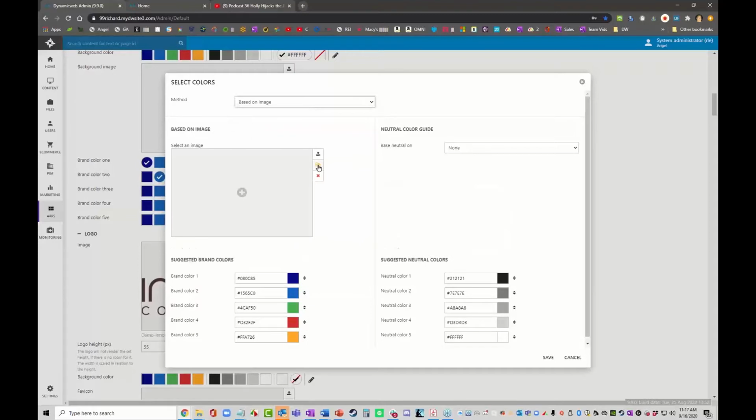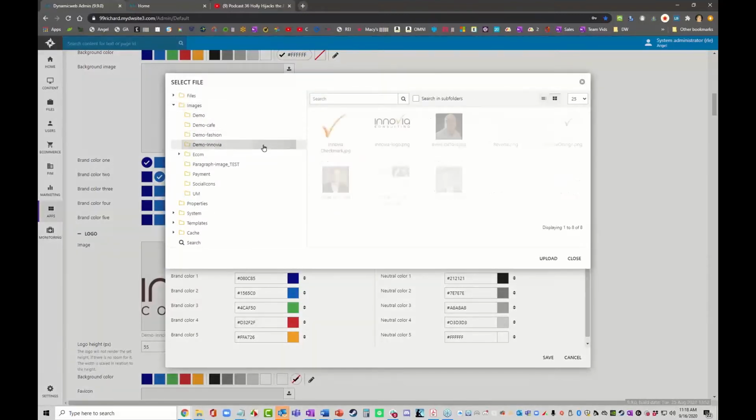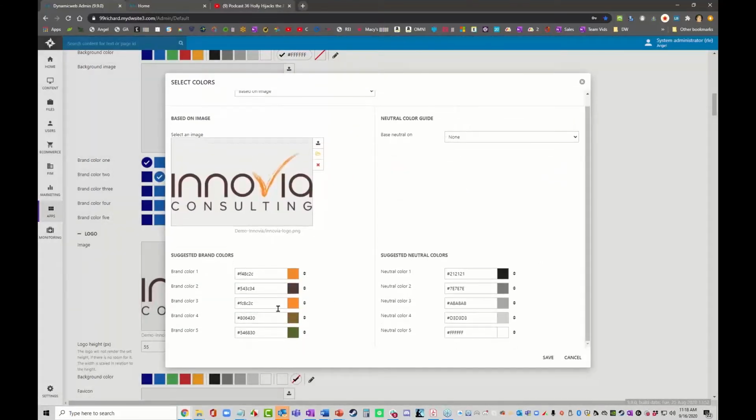I'm going to do it based on an image, and that image is going to be the logo. So I go here, select the Innovia logo there, and now look, it plucked out the brand colors. Isn't that awesome? And so I don't have to do that myself. Otherwise, I have to go to another site, Color Picker. I have to use a color picking tool. It's a hassle. Some of you might know what I mean, but if you don't, I assure you, it's time better spent than doing other things. And now we've made that aspect super easy.